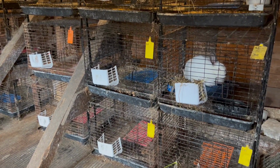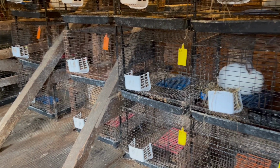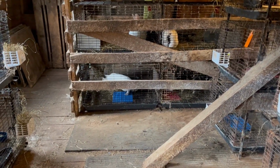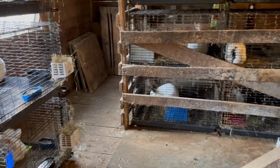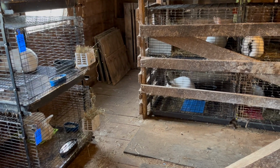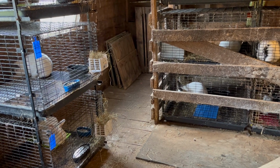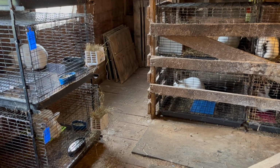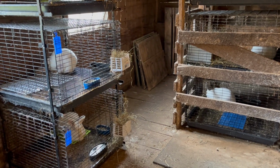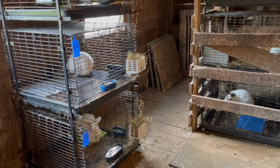But I would say that even if this is your intention, something this large, I would not recommend starting out this large. I recommend starting out how I did, with a couple of does and a buck or 2. And my replacement stock, my breeding stock, a lot of it has come from there. There have been times when I decided that I wanted to see what we could do with a little bit different genetics, kind of up the genetics a little bit. And I did buy in a Californian and a New Zealand from a local breeder, a really reputable breeder with good stock.